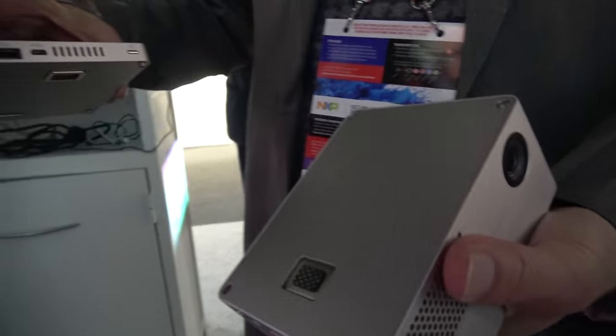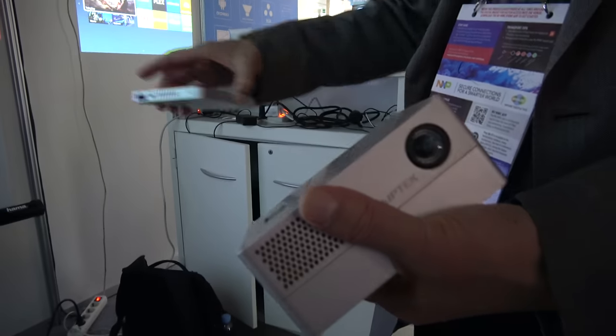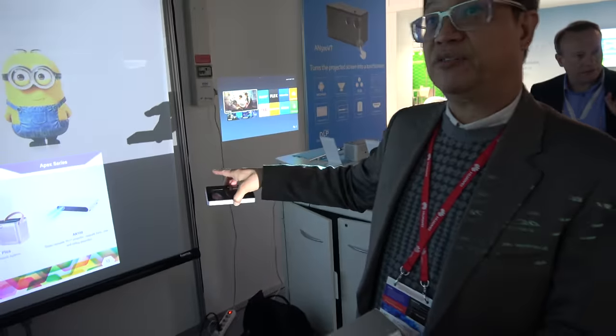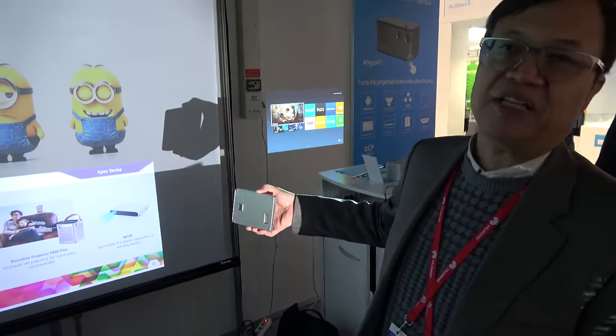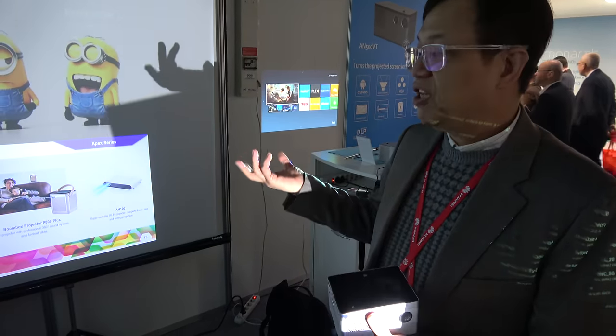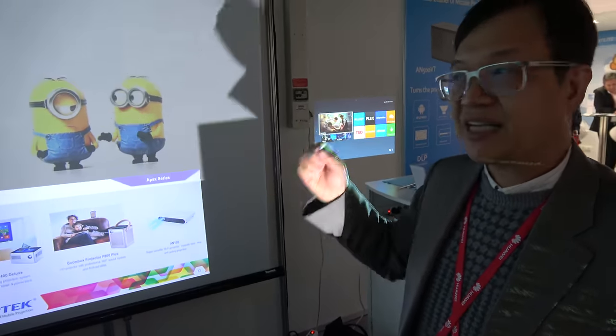Okay, Windows 10 tablet. You can see from the screen size here, it is using a very good technology called TRP pixel. People may be confused about what a TRP is. 99% of projectors in the marketplace deliver what is called a diamond pixel, so it's a kind of diamond shape.